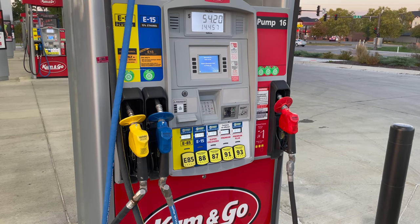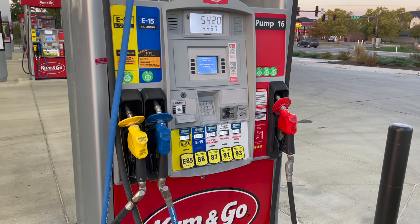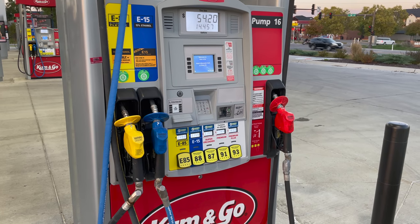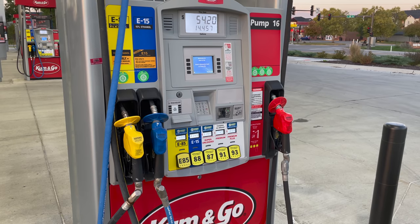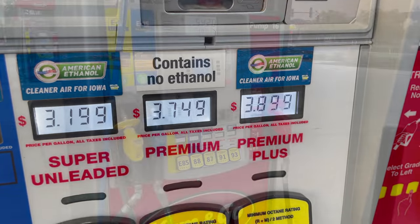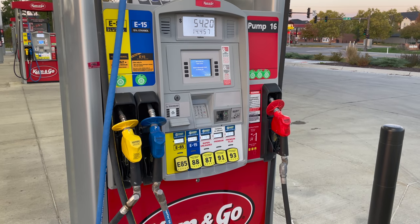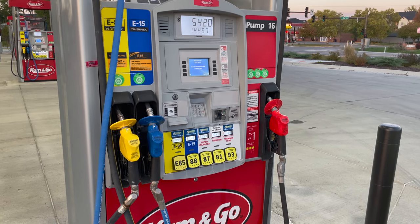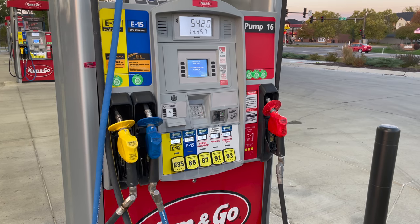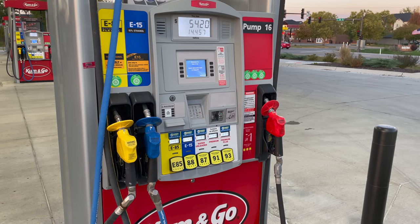We have two that contain a lot of ethanol, E85 and E15, and then we have three grades of unleaded, an 87 octane, a 91 octane, and a 93 octane. And you see the label above the 91 octane, it says contains no ethanol. This is very common here in the region and the only fuel that I put into my cars. If you were to use any of the blends that do contain ethanol, it could eat the seals quickly in your carburetor and fuel pump, and the fuel seems to go bad very quickly.